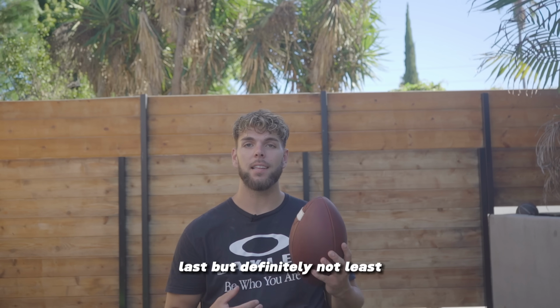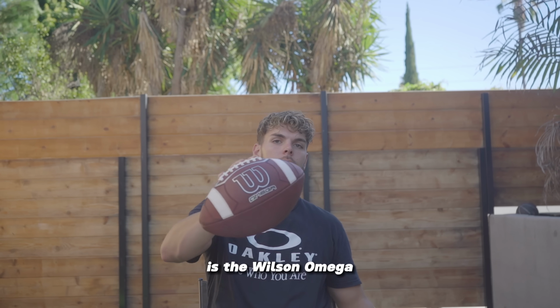Last, but definitely not least, is the Wilson Omega. This is a brand new football that just launched in 2023, and already you're starting to see colleges switch to using this football over the GST and the Nike footballs.